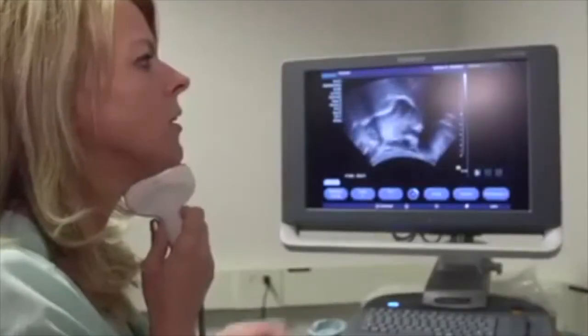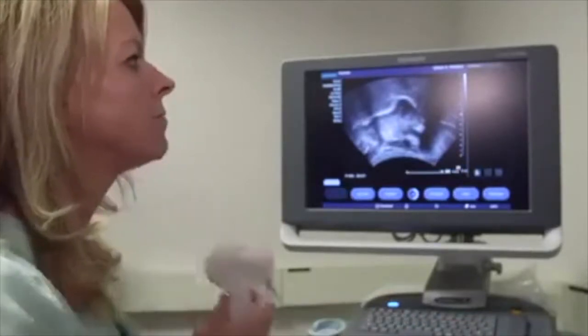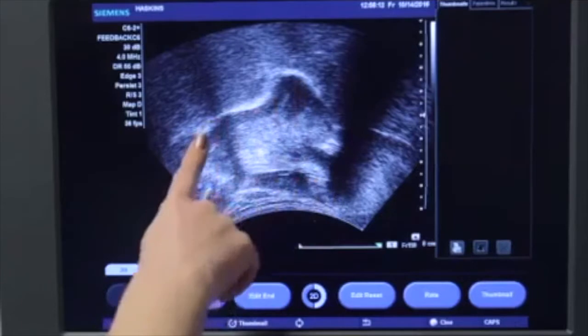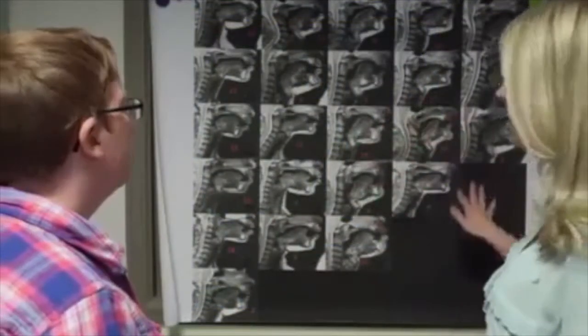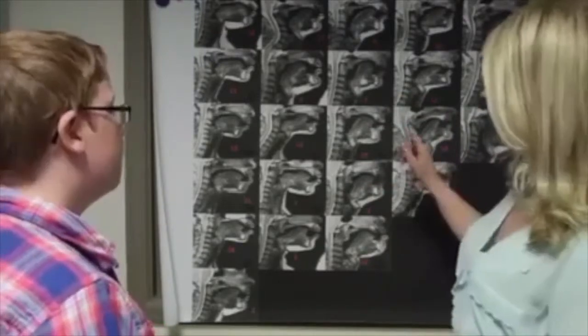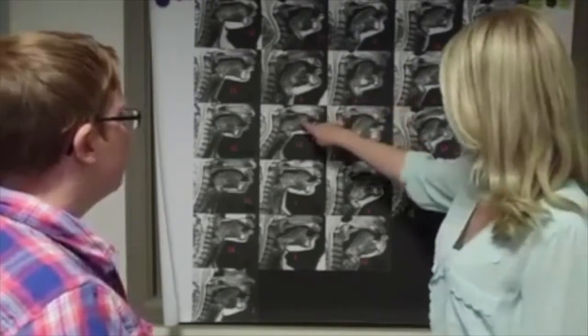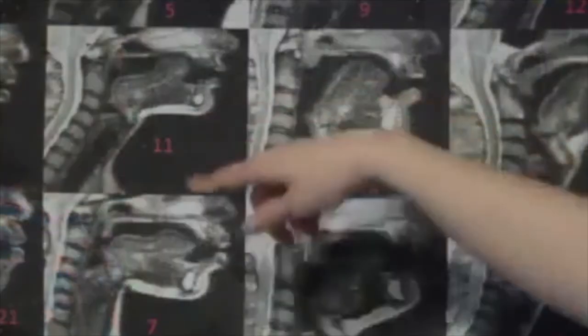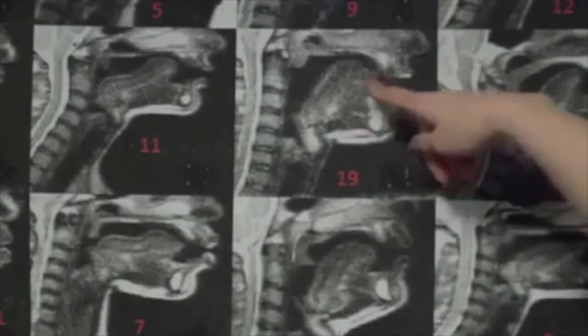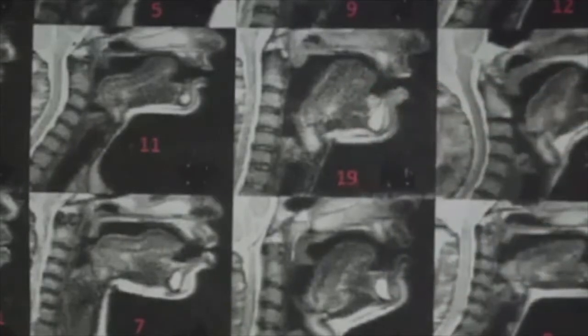Then, instruct the participant that R requires both an oral constriction in the front and a pharyngeal constriction in the back. Next, introduce the participant to different tongue shapes for the R sound using drawings, ultrasound images, or magnetic resonance images. Make it clear where the oral and pharyngeal constrictions are, but also acknowledge that every tongue shape is slightly different.